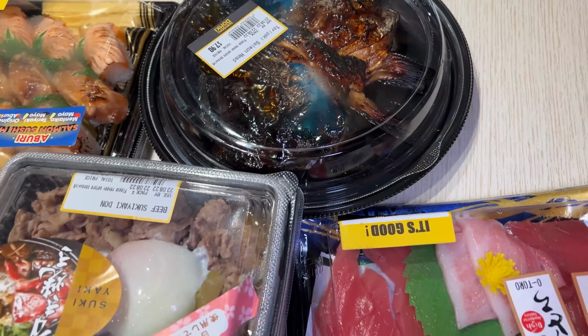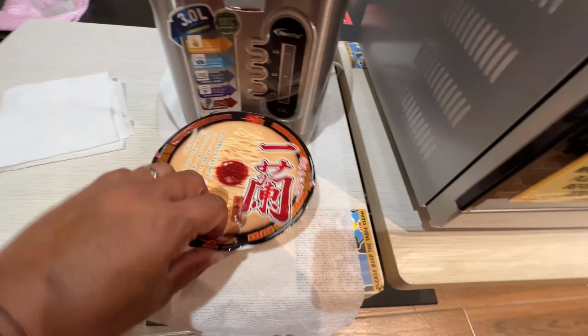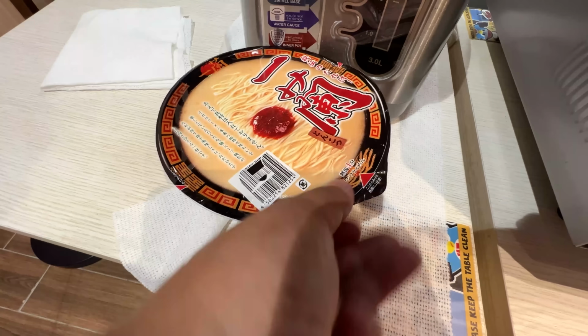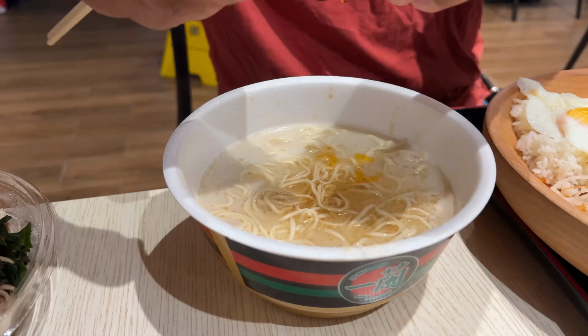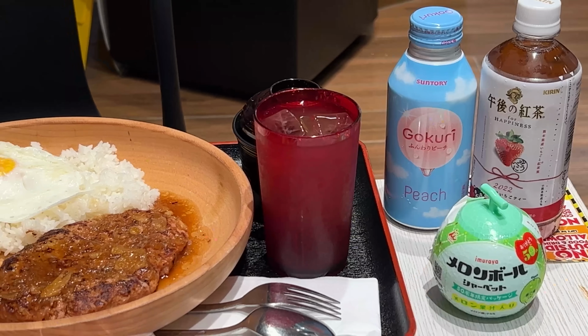Let me show you what I got. So much food. I don't even know where to start. Actually, I do. Let's make this ramen. And to top it all off, a giant Hamburg steak that's so covered in garlic, Dracula wouldn't even venture into Singapore's airspace.